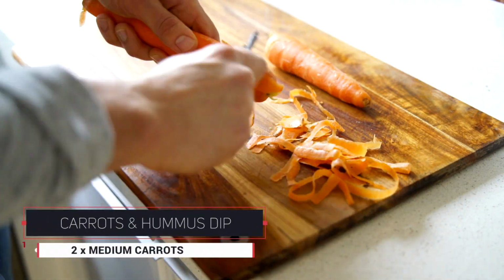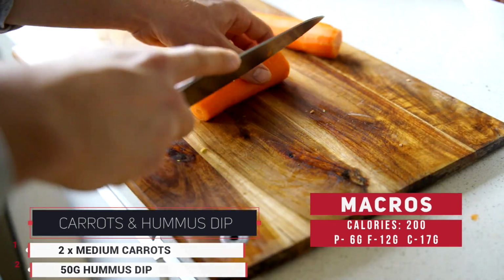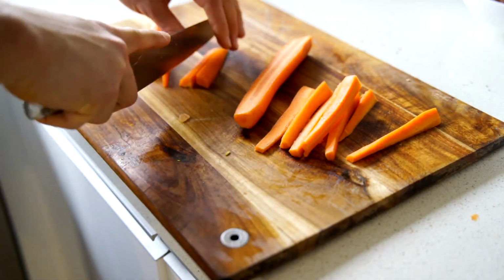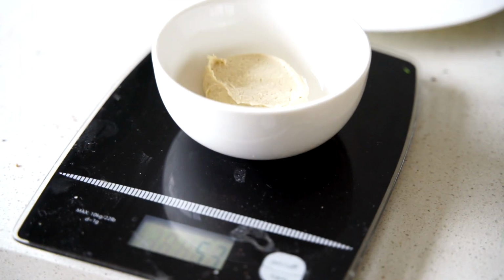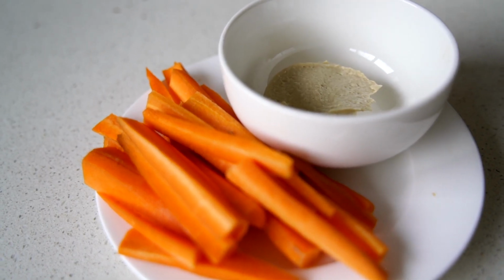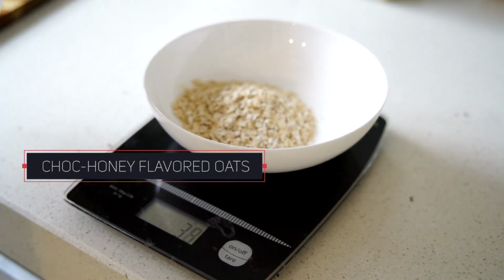So of course peeling the carrots and cutting them in long pieces. I'll tell you what, this snack is actually pretty filling. It's probably due to the water content, as well as the fiber content that carrots hold, as well as that fat source from the hummus.